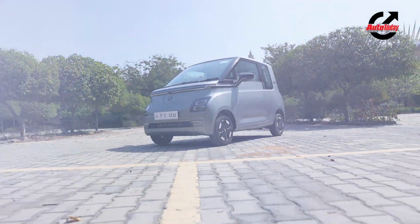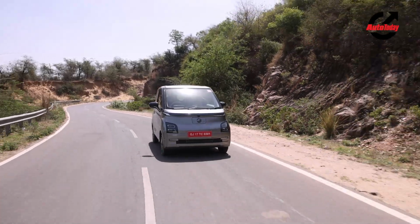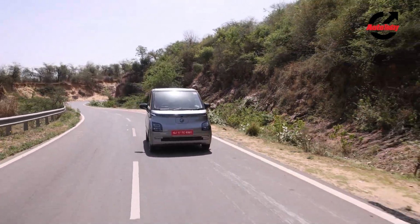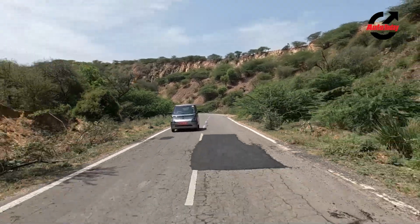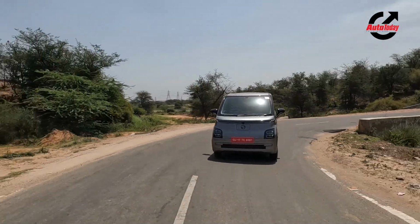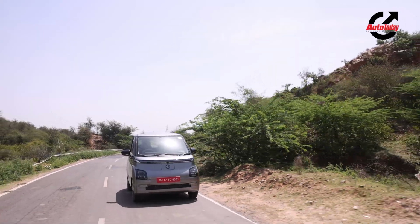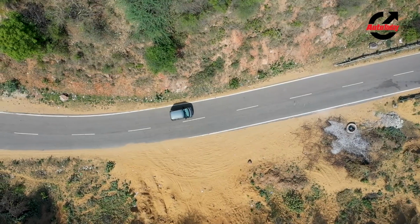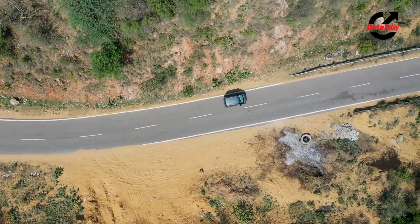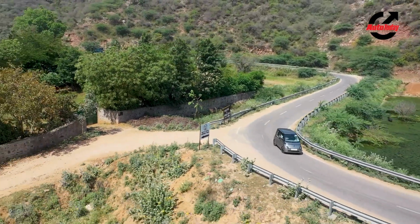Comet uses a 17.3 kWh battery pack that powers an electric motor that provides 42 bhp and 110 Nm of torque. The battery pack takes up to 7 hours for a full charge, and once done, it can offer a range of 230 km as per ARAI certification. And now that we have given you all the gyan, time to get out of these beautiful hills and head out to the urban jungle where the Comet truly belongs.